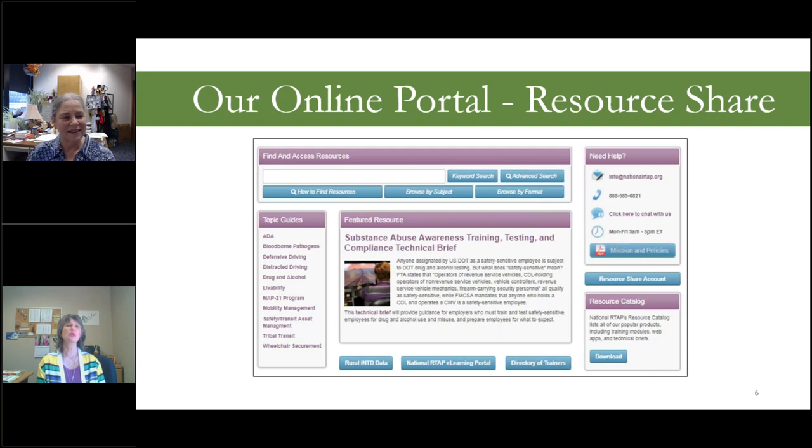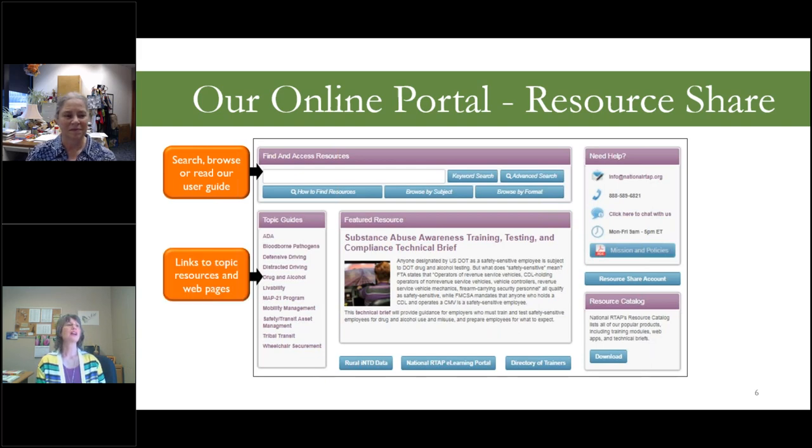So here's what our online portal, in library terms our OPAC, looks like. It's called Resource Share, and you get to it if you're on our nationalrtap.org website by clicking on the Resource Library button under Resource Share. And it's pretty easy to use. You see a little search box. You can search our Resource Share. You can browse it. You can read our user guide about how to find resources. We have topic guides, which if you click on those, you'll find a list of what we think are the top resources on a specific topic.